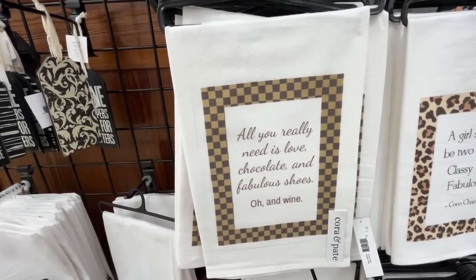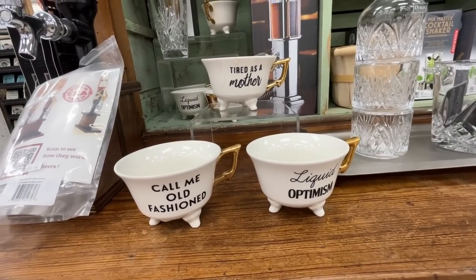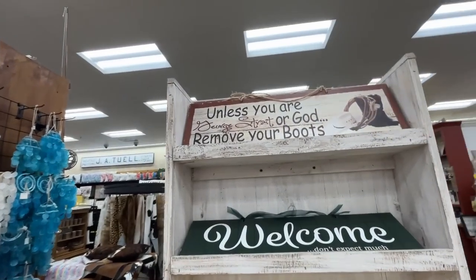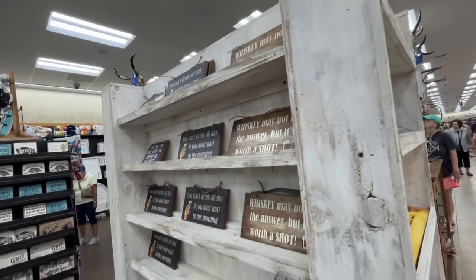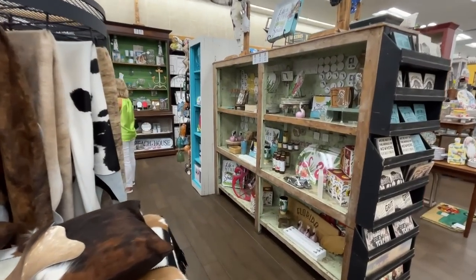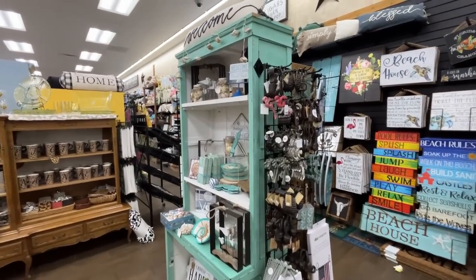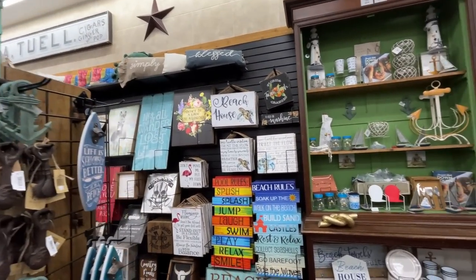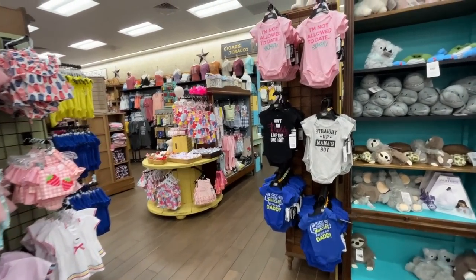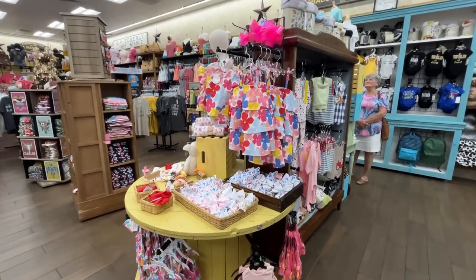All you really need is love, chocolate, and fabulous shoes. Oh, and wine. Some beautiful coffee cups. Signs for every door. Because this is Daytona Beach and Florida, they also have all your things for beach house and things that you can take home to your own house. I did not leave out the baby stuff. We've got some kids stuff too.